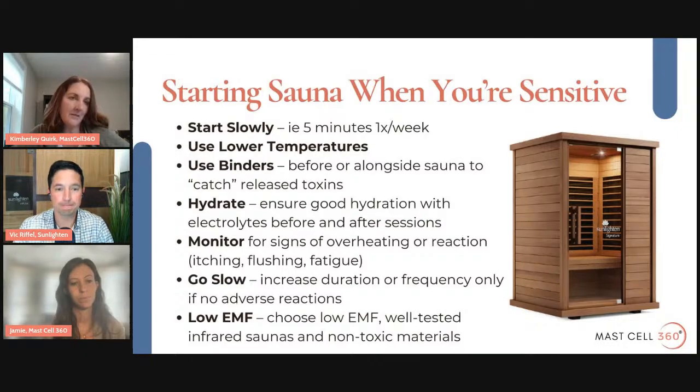Making sure you're in binders, make sure you're hydrating really well, including electrolytes. Huge, right? Because you're probably sweating. You may not sweat at the beginning too. I will tell you, it takes a while to build up with mast cell to be a good sweater, but it does happen over time.